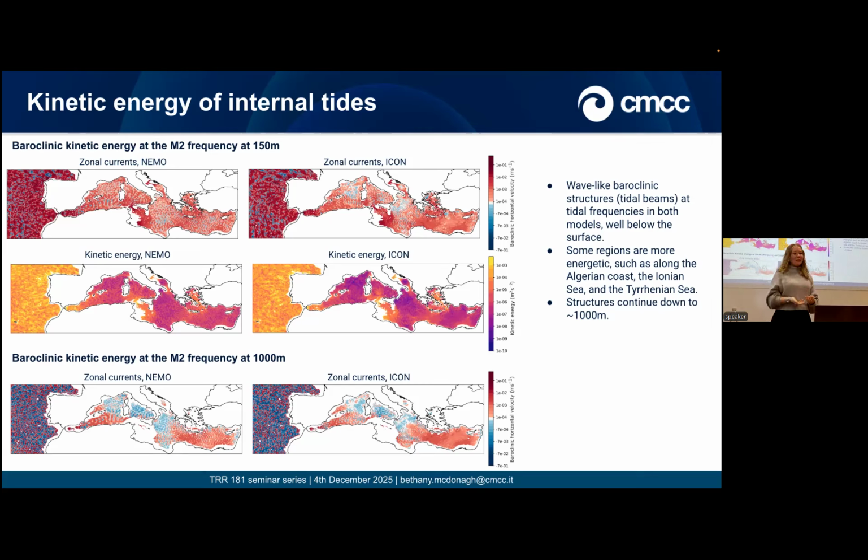And we think that these are kind of propagated respectively from each of the 3 main generation sites. So along the coast of North Africa in the western Mediterranean, these are probably coming from the Gibraltar Strait. The Tyrrhenian Sea are coming from the generation sites in the Sicily Strait. And in the Ionian Sea, these are coming from the generation sites in the Malta Bank and Hellenic Arc.